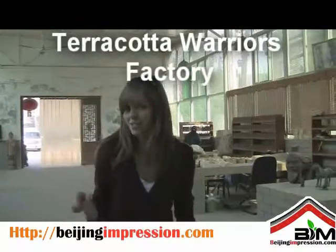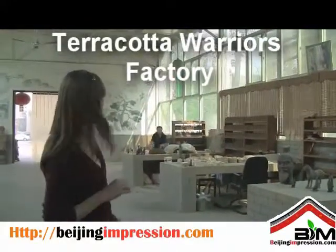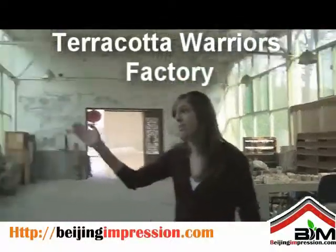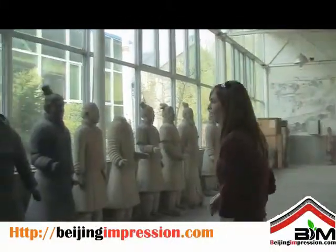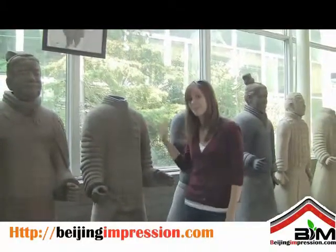Here we are in a factory that makes terracotta warriors in the same way that they were made during the Qing Dynasty. They make small warriors as well as full-size warriors. These are made in the same way with the same type of soil as the original ones.